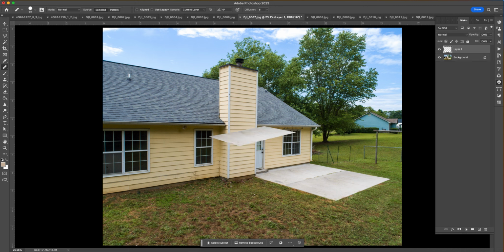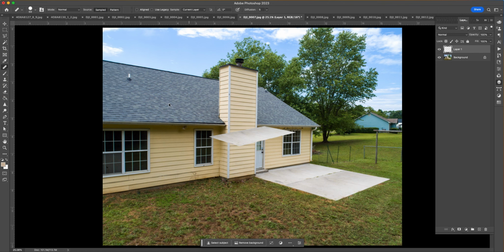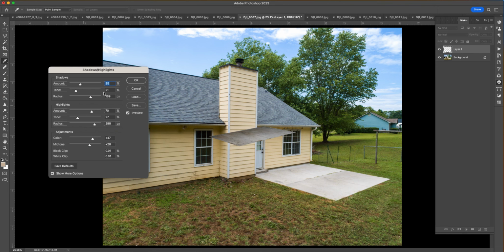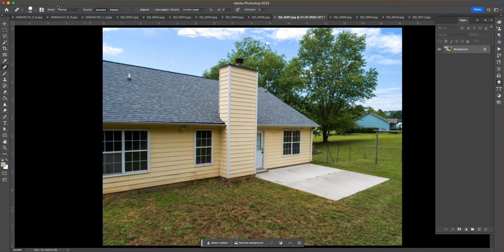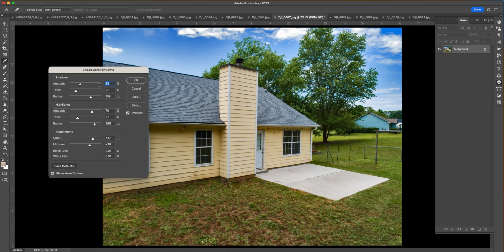I mean, maybe we could do a shadow and highlights to pop some of the... Ooh, not that. We don't want to do that. What happened? Let's see. It's flatten image, image adjustments, shadow and highlights. Shadow and highlights can be a little too surreal. So what I like to do is make it look good.